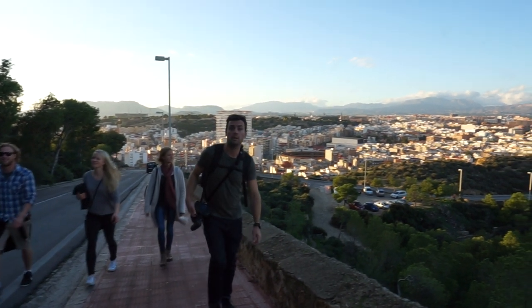So after all this city exploration, we're now on our way to the main sight, right? Yeah, we're going up to the Castillo Santa Barbara, which is probably the best spot to watch the sunset. Yeah, and as you can tell, it's on a little hill. Up we go!